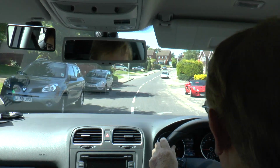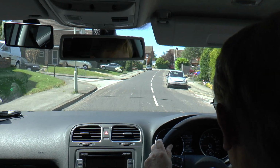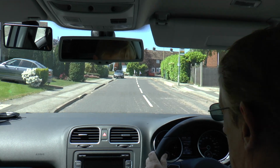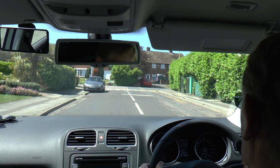And we're going to be turning left at the end of this road, which is a bit tricky because we've got a parked car there. So check your middle mirror. Check your left door mirror. Put the signal on now.